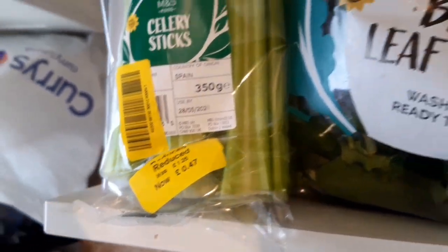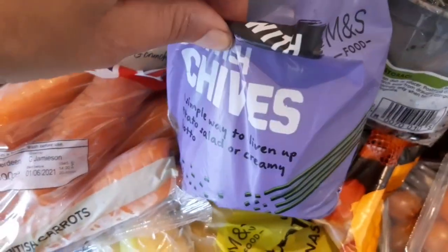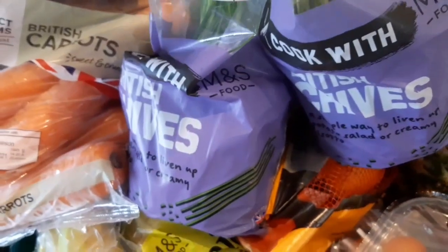They had a lot of sale items because I went in quite late. There's my lemon and limes. And then I got these. I was supposed to get a spring onion, but I picked up the wrong one. I've got two chives. I think these were only like £1. So we're going to replant these in the garden so then we can keep using them. And then it's just some easy peelers there.